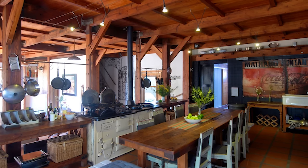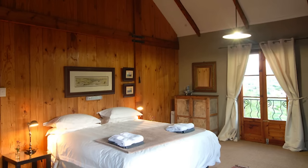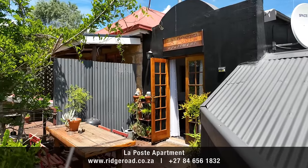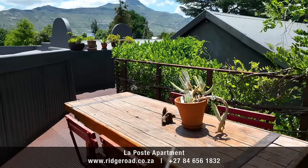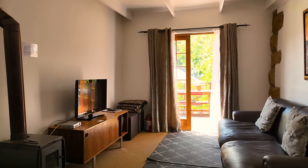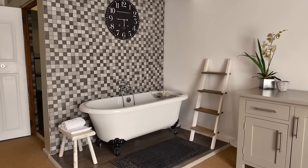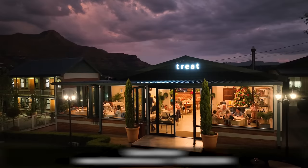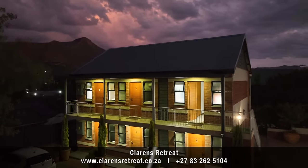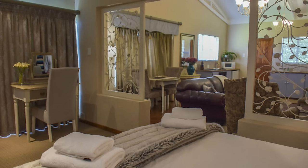The owner of Ridge Road, Lynn Hoyle, is an artist and co-owns the art gallery Addie Hoyle. She also owns this romantic self-catering unit above the art gallery called La Poste. The owners of Treat Restaurant also own wonderful self-catering accommodation situated right next to the restaurant called Clarens Retreat.